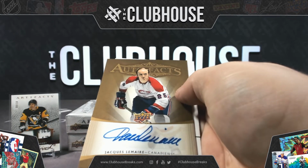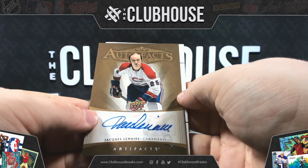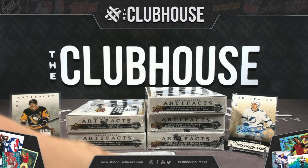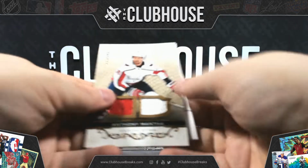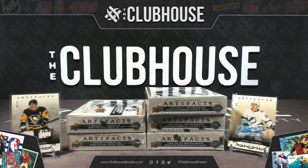Auto facts of Jacques Lemaire for the Montreal Canadiens, Jay Forrest. Remember, they were like at least one or two a box, and now I guess they're more short printed, which is awesome. That's how they should have been. Anthony Mantha for the Capitals, NVMe, dual relic to 249. That's just so crazy. Sidney Crosby card.